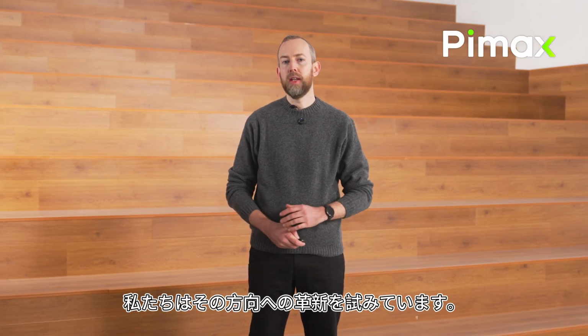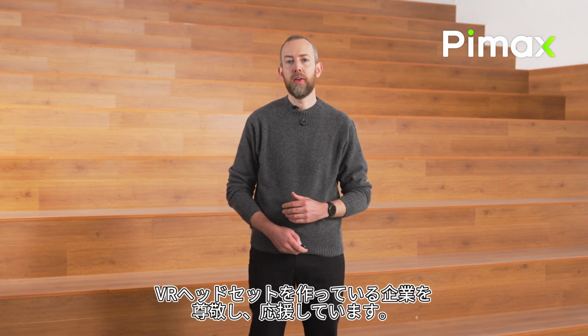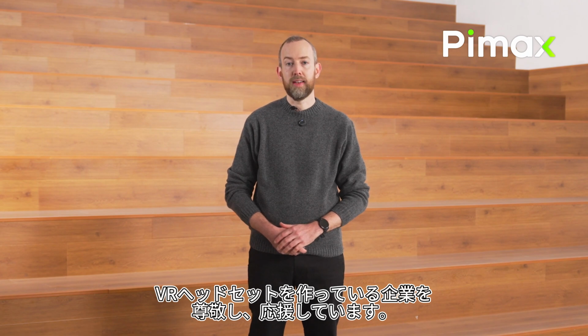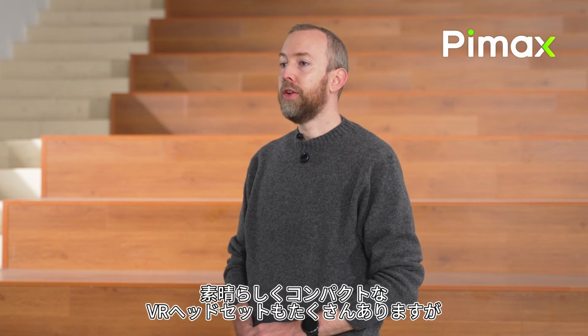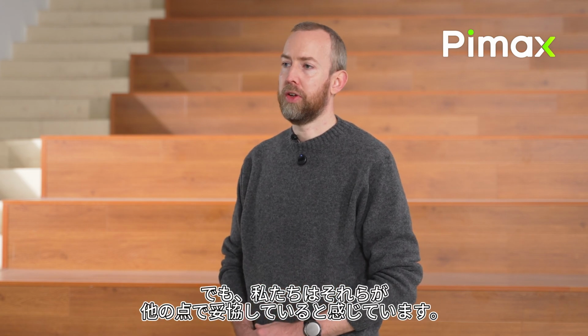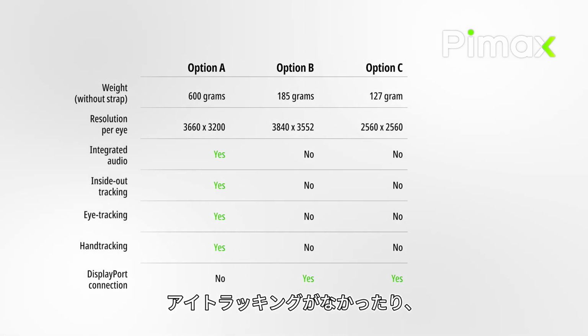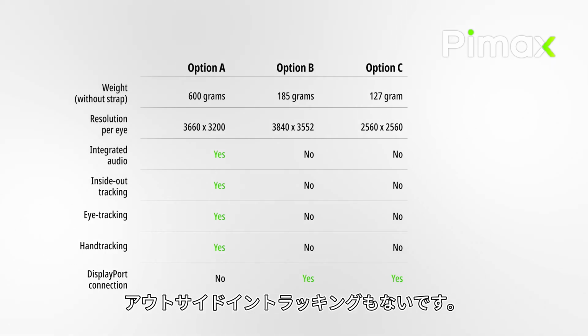We have seen the industry innovate into this direction thanks to the advent of Micro-OLED technology, and we admire and respect all these companies making VR headsets. And in terms of resolution, there's a lot of great, small and light VR headsets out there. But we still feel they compromise on other things. These headsets are either still heavy or lack a DisplayPort cable, or they lack integrated audio, eye tracking, or they're just not easy to set up because they don't have inside-out tracking.